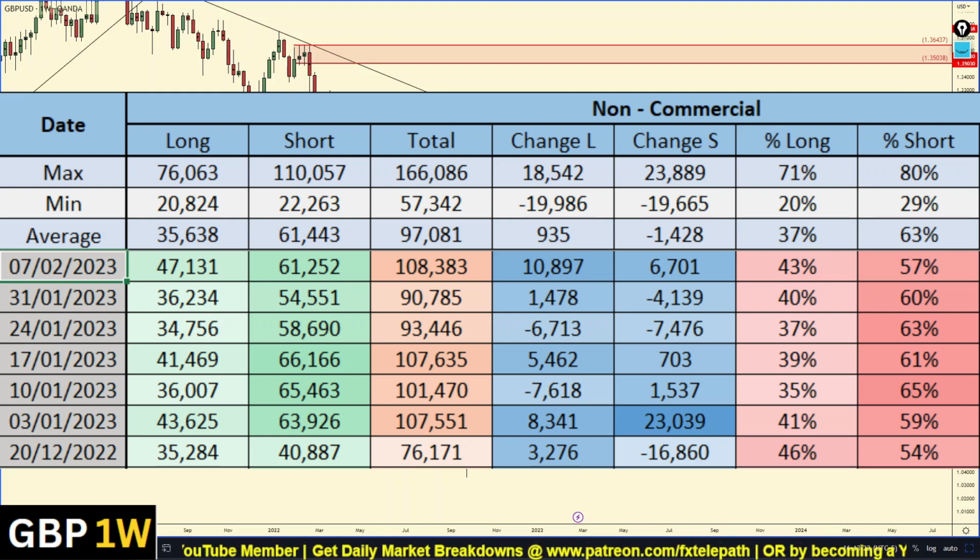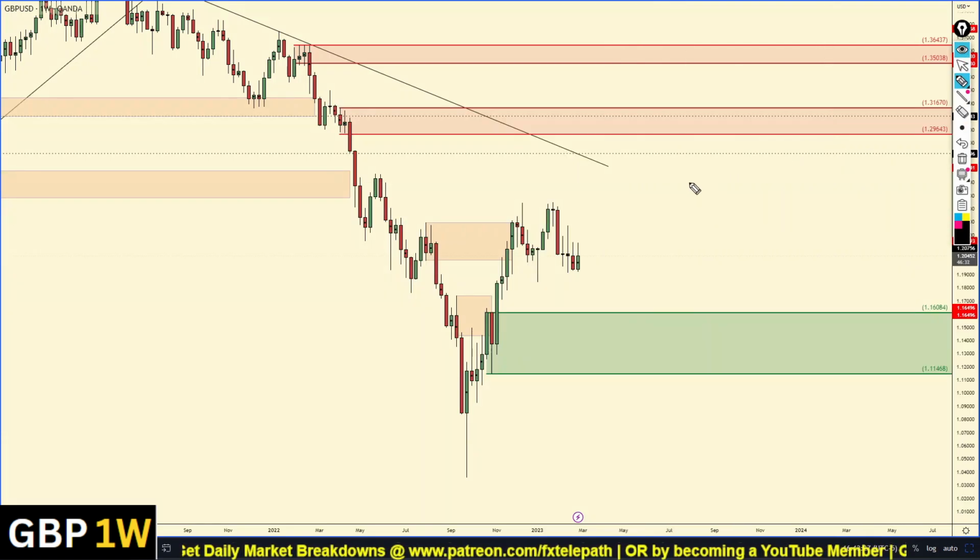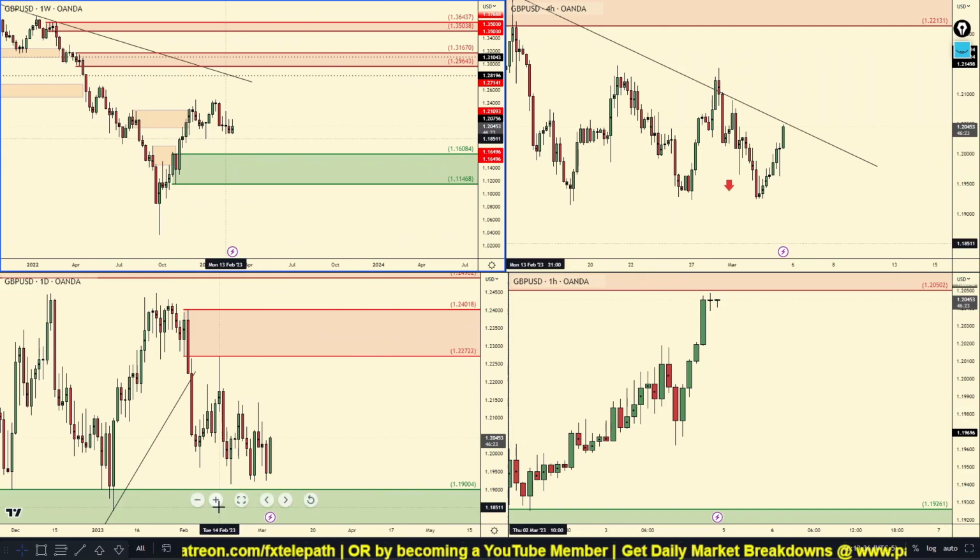GBPUSD forecast. The past week, the banks added 10,897 long positions, and they also added 6,700 short positions. Now, at the beginning, the intro, I talked about how will the British pound pull down to this weekly demand, and we are seeing evidence on the lower time frames that could possibly be happening.